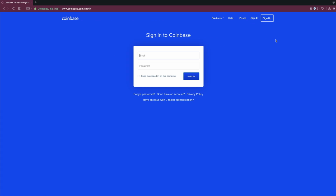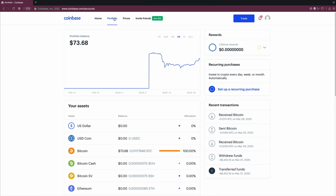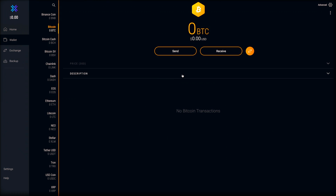First, log into your Coinbase account and open your Bitcoin wallet by clicking Portfolio at the top of the screen and then the Bitcoin section. Next, open Exodus and click Send Assets to Wallet. This will open your Bitcoin wallet.